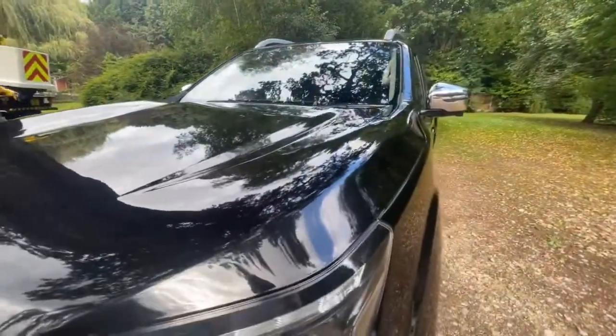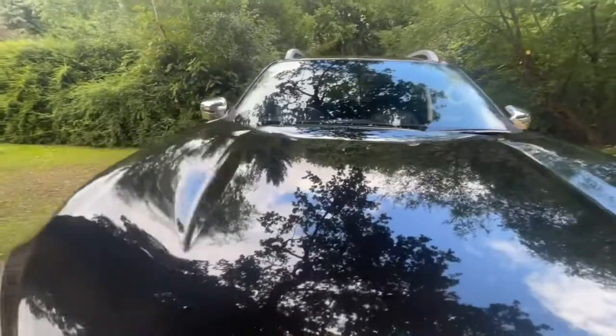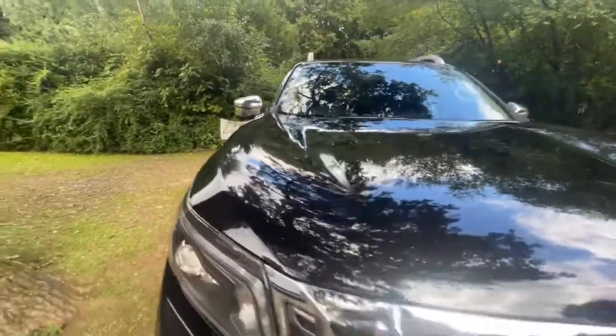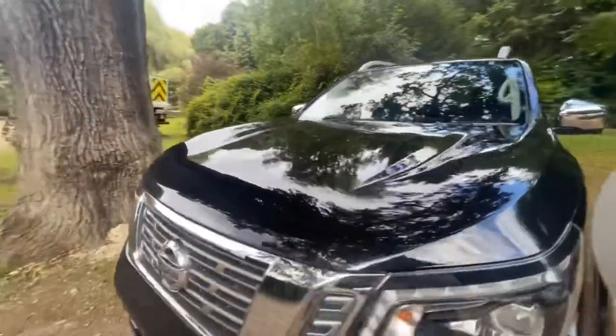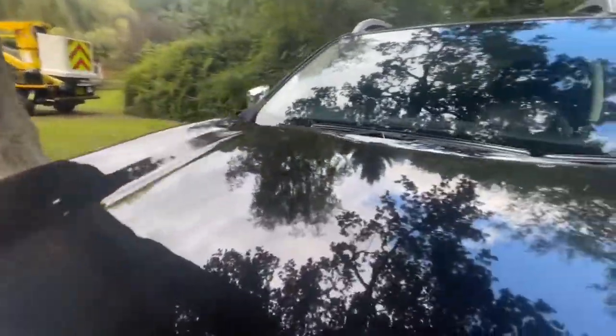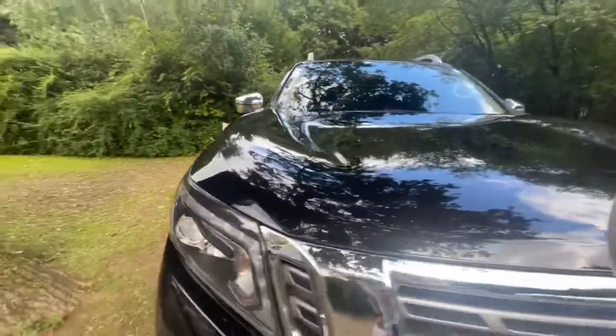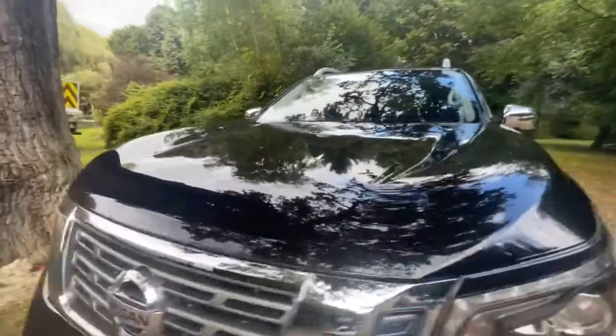It's literally just arrived this afternoon. We've given it a clean and it's straight here for video. So hopefully you can see, I mean, the panel's in fantastic condition. I can't see any marks or dents on it at all. And hopefully you would agree with that as well.